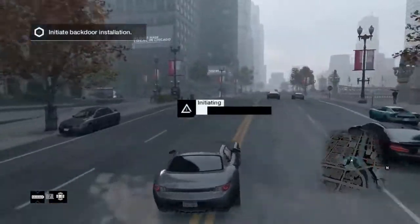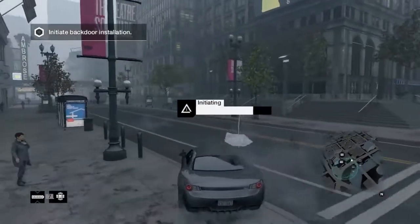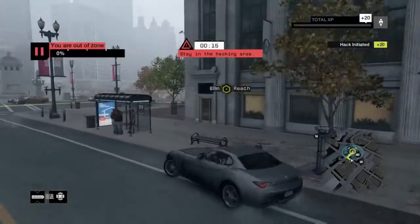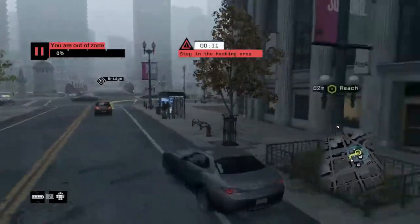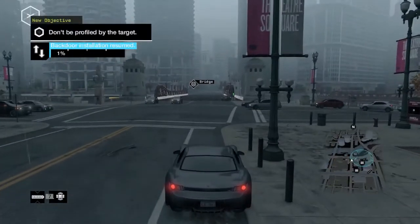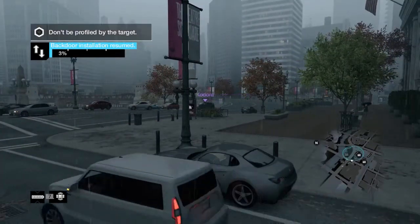So what I'm gonna do is stay near the edge of that red circle, and then what I was trying to do was just park this vehicle all nice and tidy, to make it not obvious that I've been driving it. But obviously I can't park it on the curb and the sidewalk. So we'll pull up right here, hide in the vehicle.